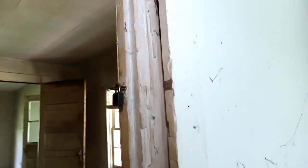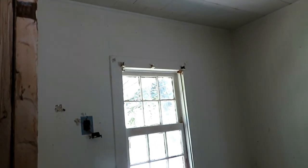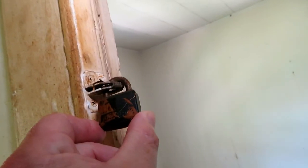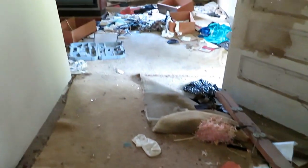It's like they had a padlock on this door. Right here. Sure did. This was actually a room. Think they were keeping somebody locked in? Well, this would be for the outside, right? Yeah, and that's like an actual lock. Master lock. Wasp. All right guys, I am not stepping foot on carpet because of the fleas.